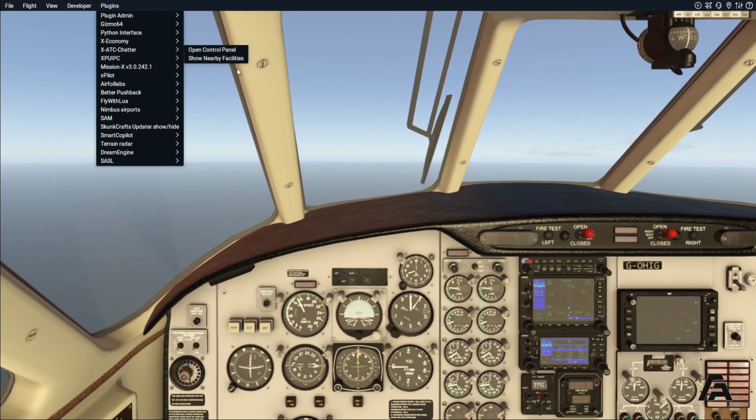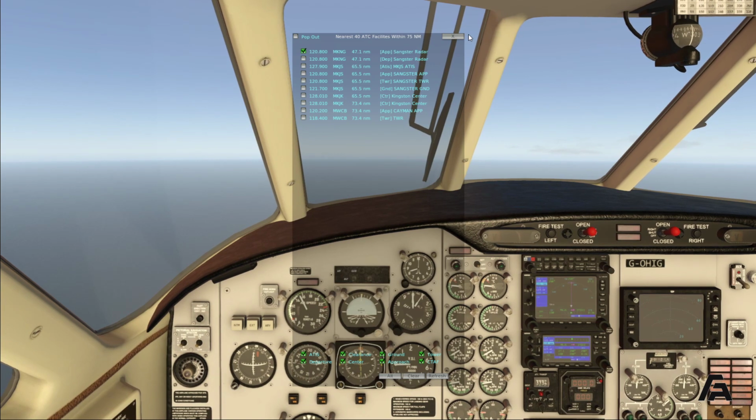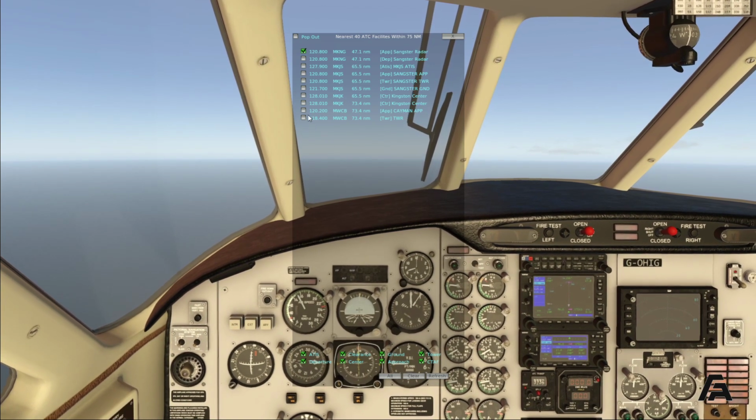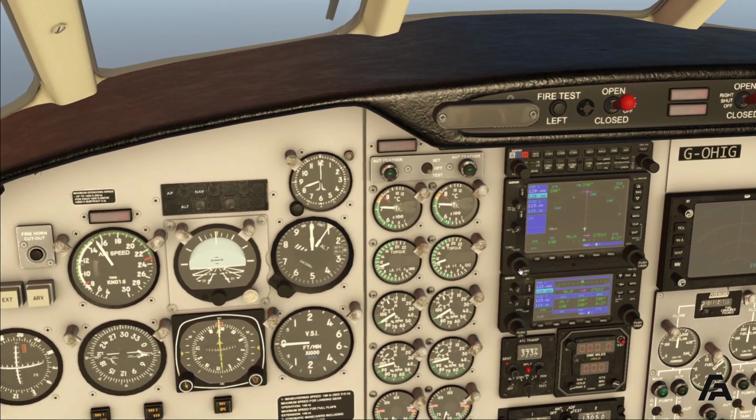Sangster radar. Approach 1202. Maintain 5,000.